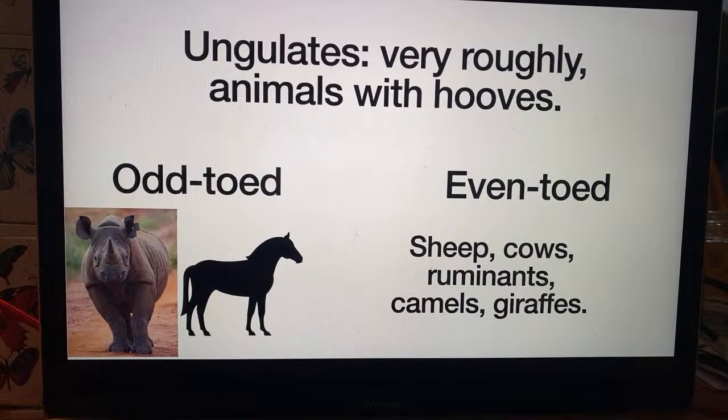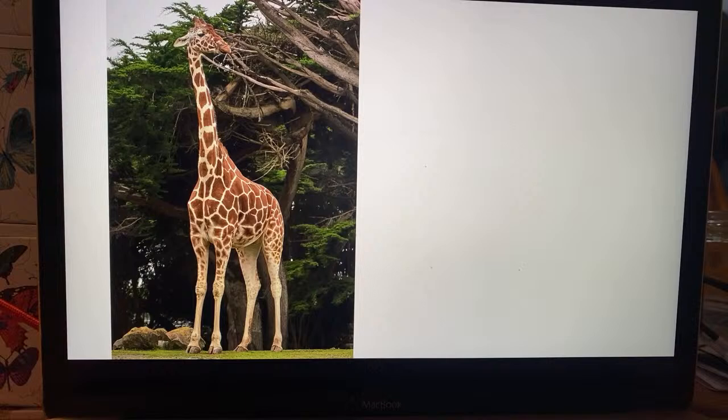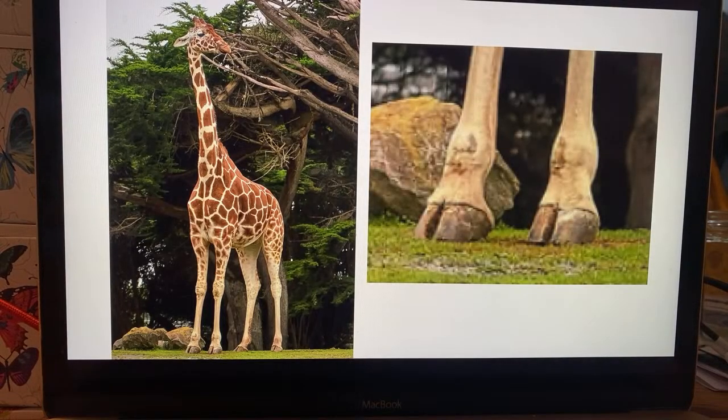You've got your sheep, your cows, your ruminants, if you like, your camels, and your giraffes. So have you ever looked at a giraffe's feet? Oh, pay close attention next time. Yeah, look, they've got hooves, and they've got 2 toes.